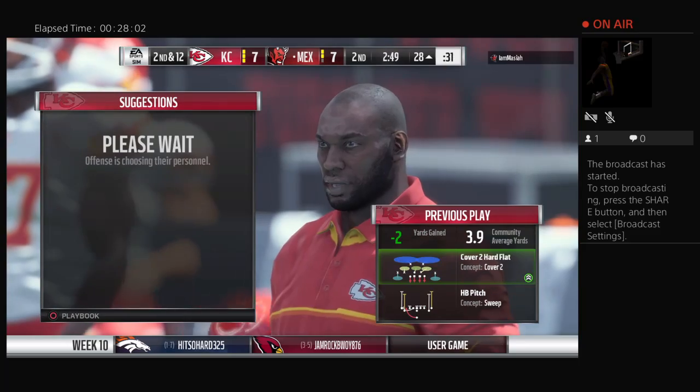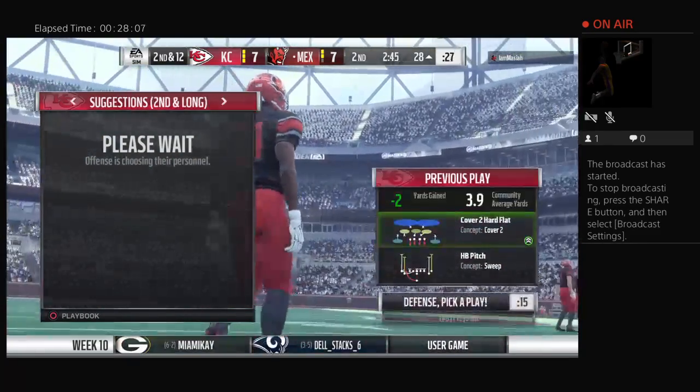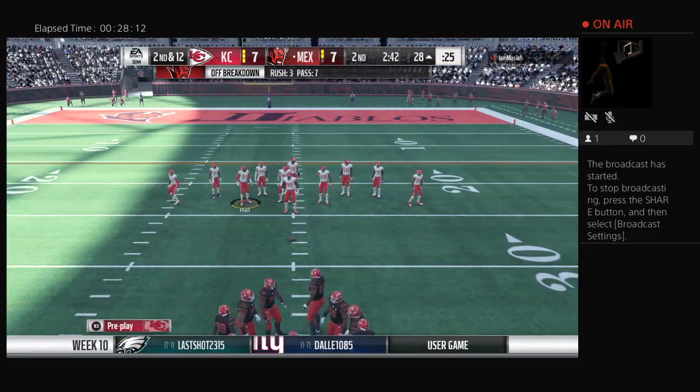They decided to start this drive on the ground after the last 2 drives ended in interceptions. Unfortunately, though, not a lot going on that first play. Yeah, I think the anticipation was felt also by the defense.